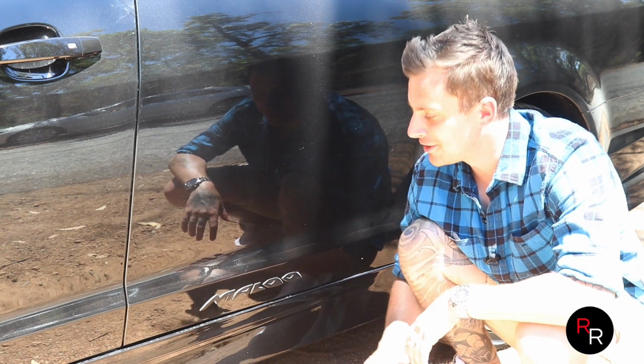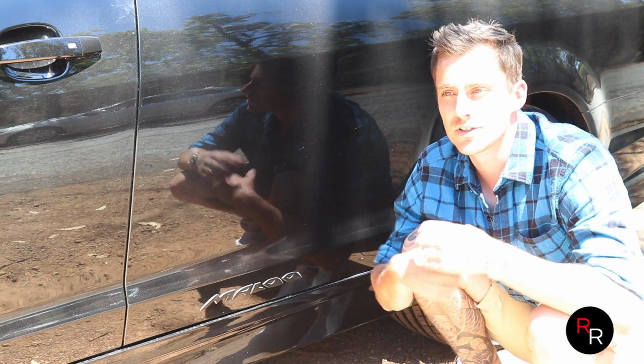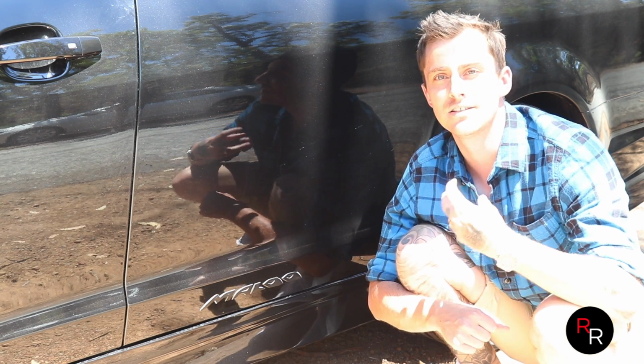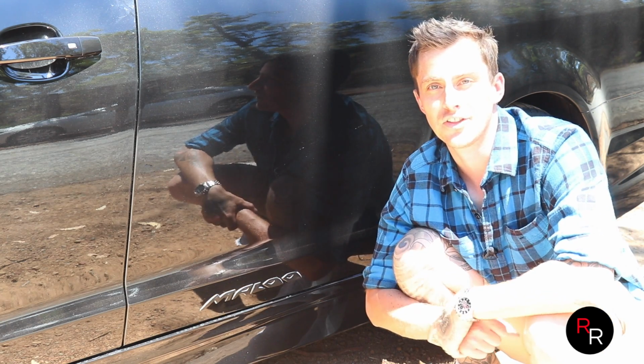Just bringing your attention to the badging down here, it says Maloo. Now, the word Maloo actually comes from Australian Aborigines, and it means thunder. And right now I'm going to show you why this car is called that.